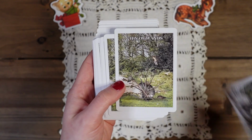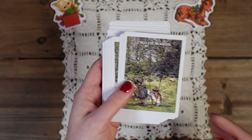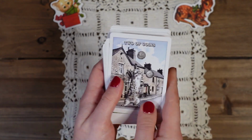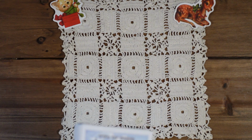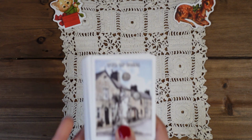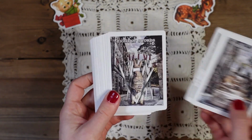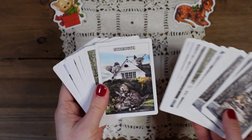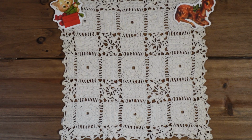It just reminds me of books I find really cozy, like The Tale of Despereaux, or what is that book called? The Redwall books, but also, oh, the Miss Mantle Chronicles. That's what this deck makes me think of, all those kinds of books. So, really excited to have that one out. That is the Mouseboat Tarot.